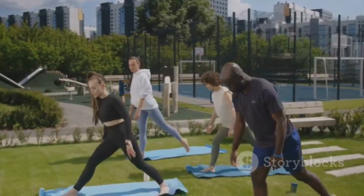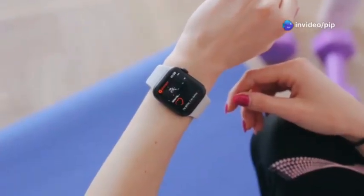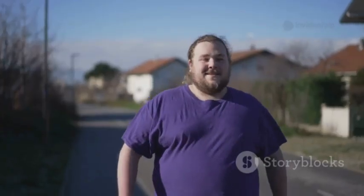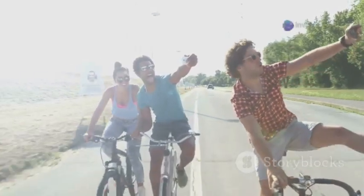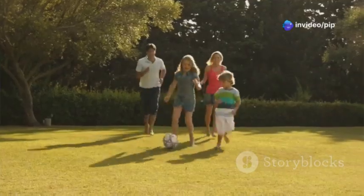Regular physical activity is another key factor in prevention. Aim for at least 150 minutes of moderate-intensity aerobic exercise per week. This could be 30 minutes a day, 5 days a week. Brisk walking is a great way to start. Other good activities include cycling, swimming, or dancing. Find activities that you enjoy. This will make it easier to stick with them.